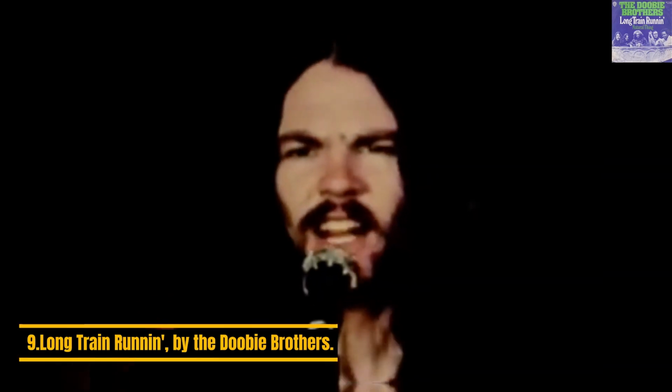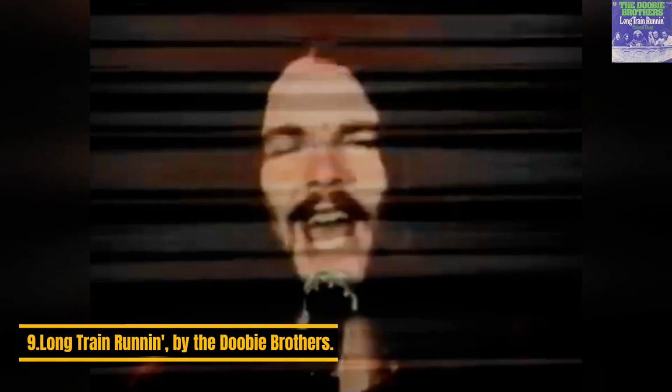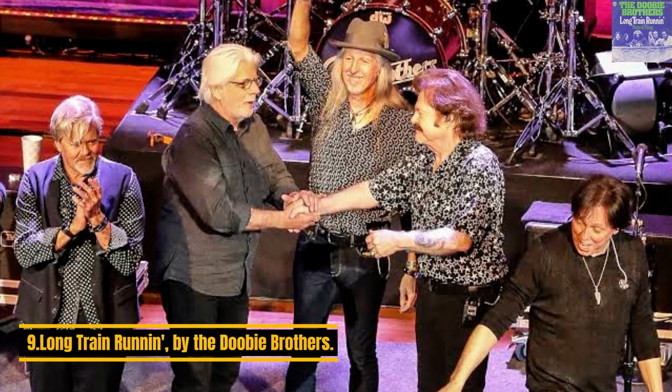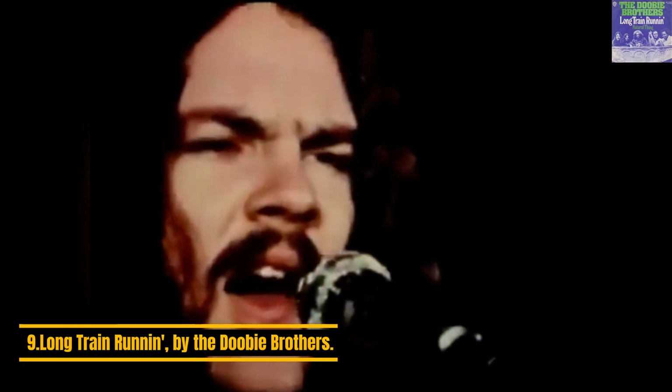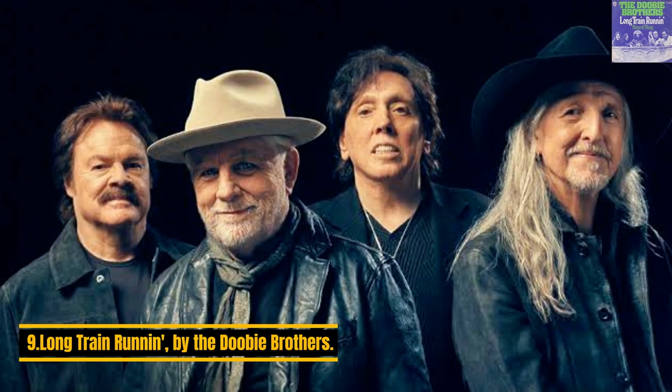And because the groove existed before the finished song did, the record feels as though it starts in the middle of something already moving. There is no long runway. The train is already running. That may be why the intro has lasted so well. It was not decoration placed in front of a finished composition. It was the oldest part of the composition.